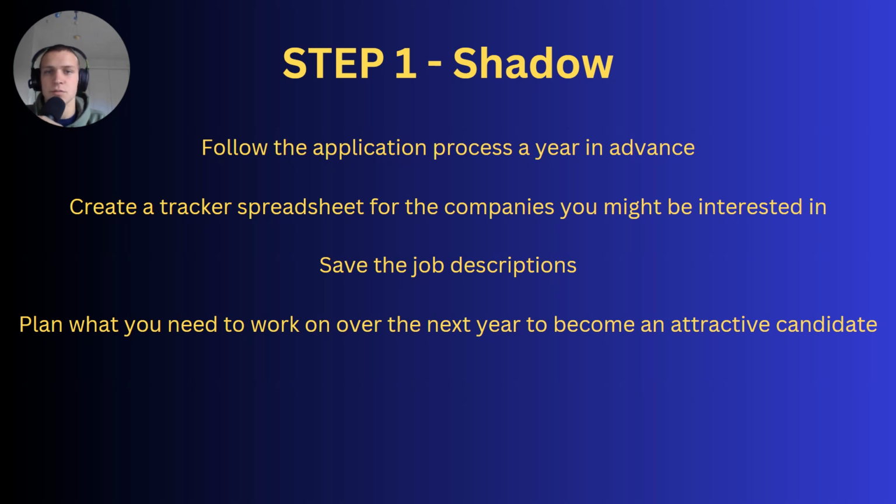So what I'd recommend is in Year 12, follow what's going on, create a tracker spreadsheet for the companies you might be interested in, and start making notes of when they open. Okay, oh, this one opens at the start of December, this one opens at the end of December, this one was super early in like September, this one was really late in March, right? And then it means next year you're not going to miss anything because you now know the timetable of when these companies open their degree apprenticeship. You know KPMG do it then, you know JLR do it then, you know Amazon do it then, you know Rolls-Royce do it then, right?